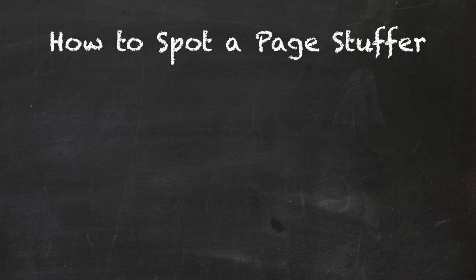But today we're going to talk about how to spot a page stuffer. I know that this has become a huge deal in the last couple days, and we don't want anybody accusing people of being page stuffers that aren't, and I don't want anyone going off just using one or two of these techniques and not all of them, because you could be wrong, and to be wrong would be to ruin somebody innocent's career, and you definitely don't want to do that.